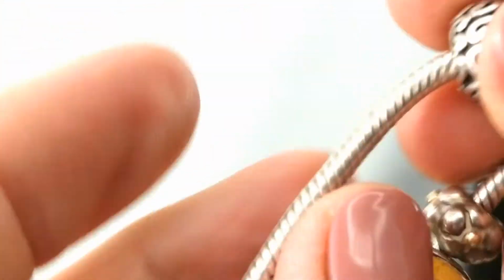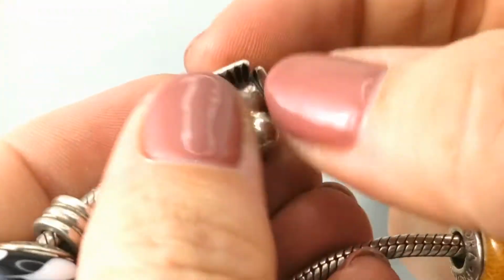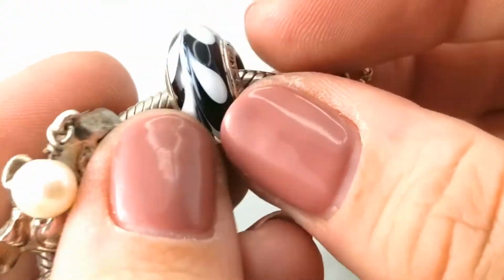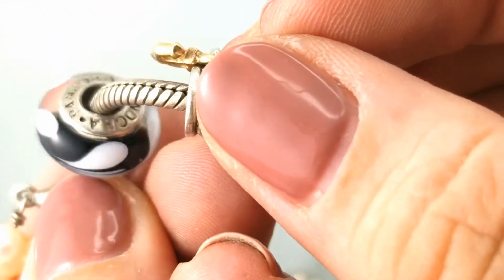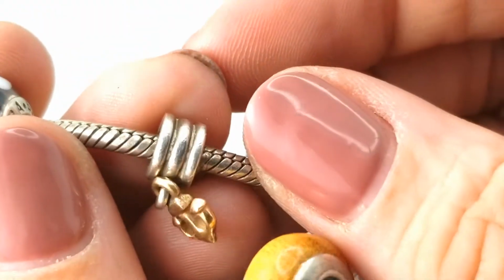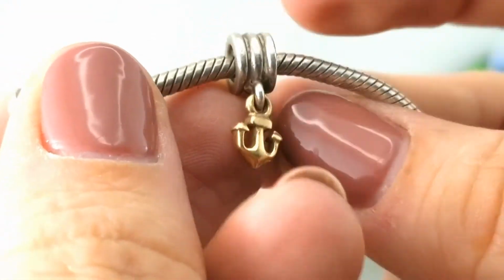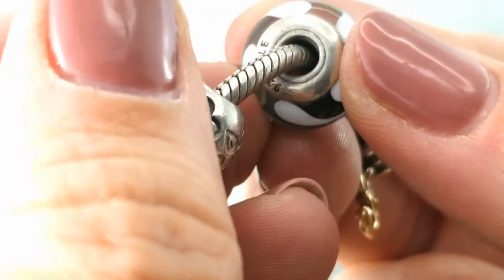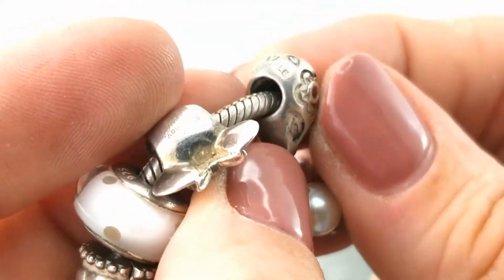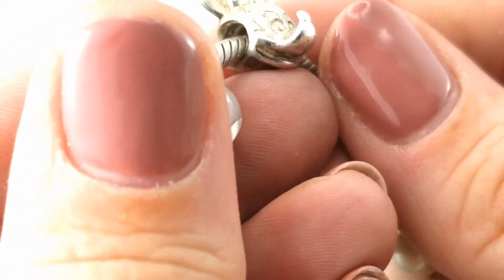I'm going to have a quick look at them. I don't want to spend too much time on them. This one's marked ALE 925, and it is a bird, like a little dove. This one is marked Pandora. Oh, also there's this, forgot about you, little dude. 925 ALE with a little gold anchor. 925 ALE glass, black and white glass. ALE again. So it looks like we got some authentic Pandora.